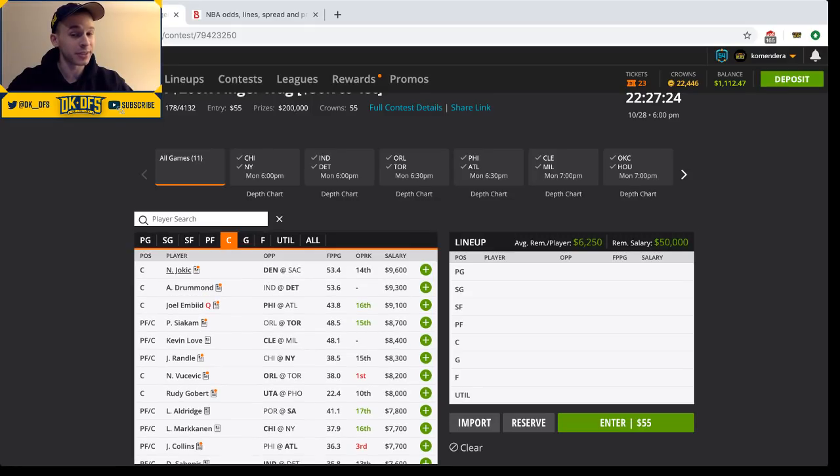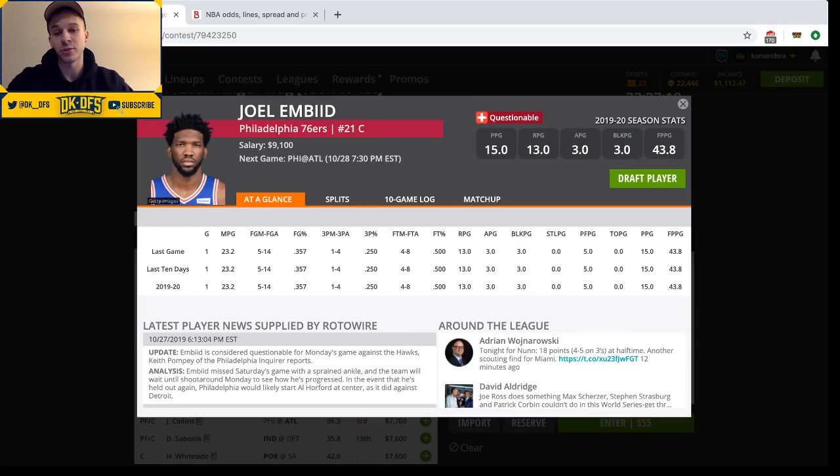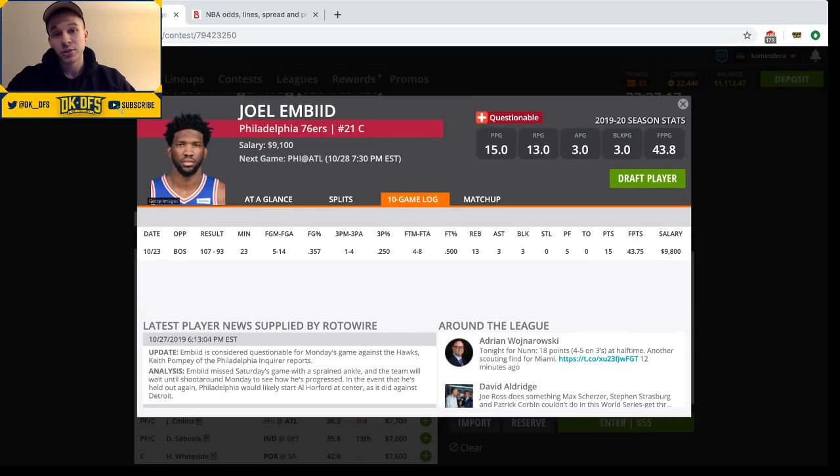I feel like he's a little bit safer, but you could go Drummond too. Again, we know the upside's there. Now, Embiid, this is big news. He's listed as questionable. If he misses, we can look to those other 4 guys, right, with Josh Richardson, Tobias, Al Horford, and Ben Simmons. So all get a huge boost. The matchup's great against Atlanta too.